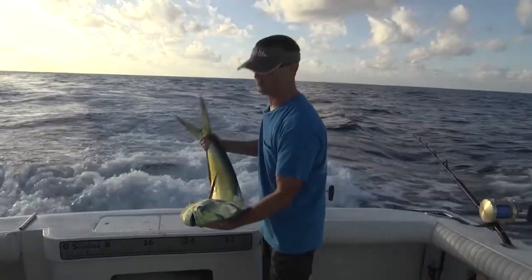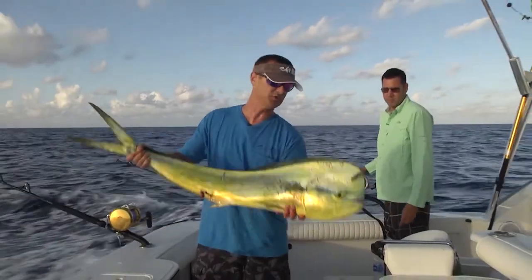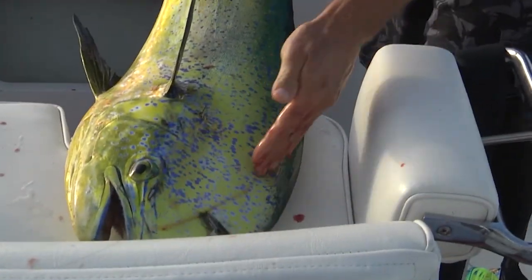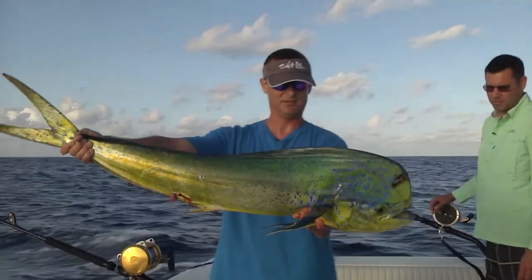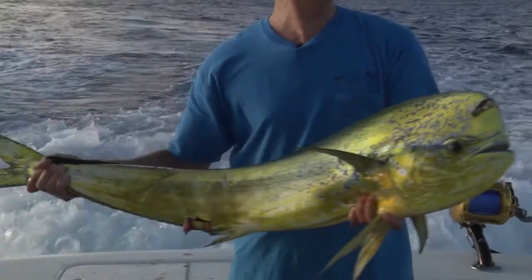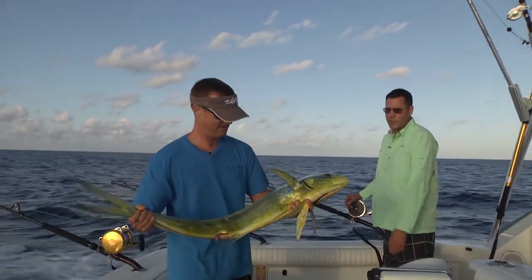And the way you can tell a bull from a cow, if you don't know, is those bulls have that blunt head, that real square head. If that was a cow, the female, it would have more of a rounded head in the front. Dolphin are one of my favorite fish to catch because they're very beautiful fish. Look at those blues and the greens just lighting up in them right now. They jump all the time. They hit just about anything you throw at them. It's a great way to start, Frank. Absolutely. Man. He's going to be supper tonight, buddy.